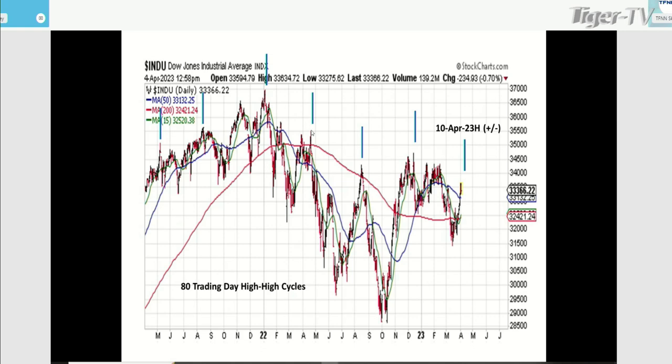We have an 80 trading day cycle here evident in terms of highs. And the standard deviation on that is 3 trading days. And what the analysis says is look to the April 10th time period for the next high. Now, that doesn't tell us the magnitude of the high, but it tells us to look for a high right around April the 10th. And I know historically we have a standard deviation there, which is an important factor to consider when you're doing analysis. You really need to know that. The standard deviation is 3 trading days.